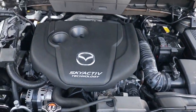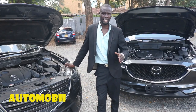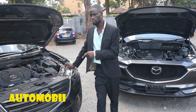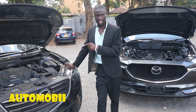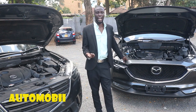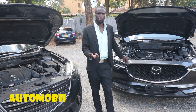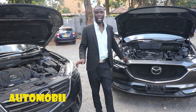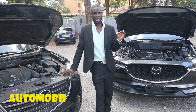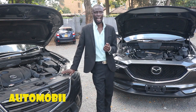Now, of course, when it comes to the mileage of this car, as I've said earlier, the diesel variant over here will give you good mileage as compared to the petrol variant over here. Now, one thing I do like about the diesel variant is that it comes with a sequential turbocharger, whereby it has a small turbocharger that comes into play at low RPM, and also a bigger charger that works in conjunction with the smaller charger at high RPM.